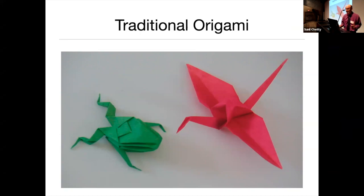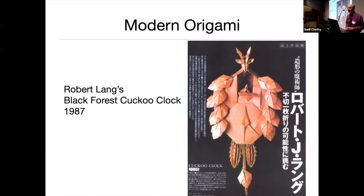But nowadays there are other origami models. If I can get my computer to show us what they are, there we go. Like this. This is Robert Lang's Black Forest cuckoo clock that he invented in 1987. It's one piece of paper. It's actually folded from a long rectangle, not a square. No cuts. If you pull on the pendulum at the bottom, the cuckoo pops out. It does not tell the correct time, though, except for twice a day. But he's working on that, I think. Yeah, so that's the cuckoo clock.